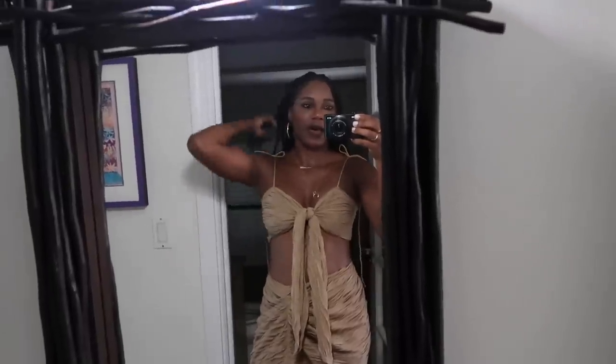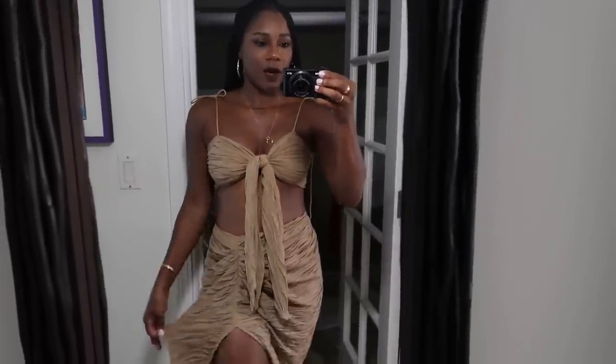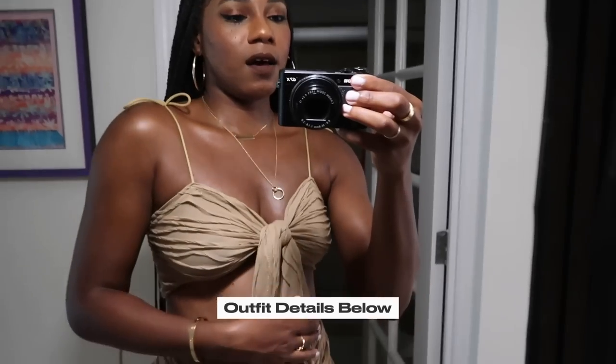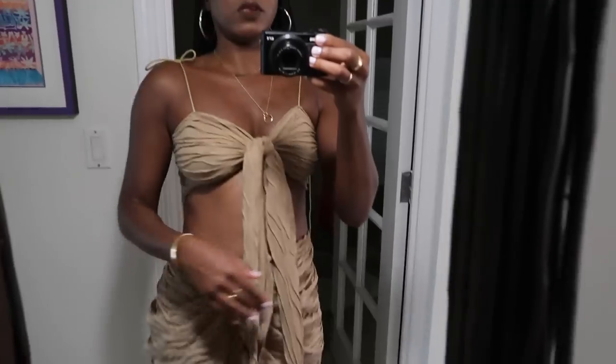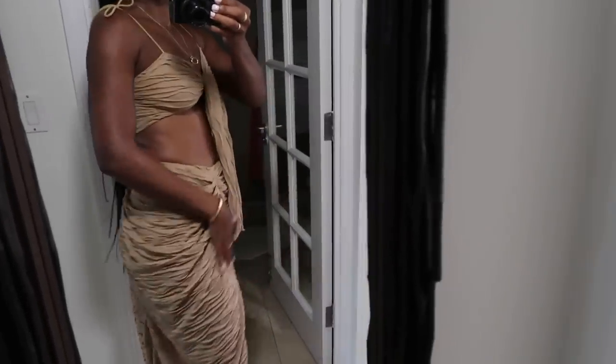So if you watched my vacation, like beach holiday haul, you would have seen this two-piece set from Pretty Little Thing. I'll link it down below. I believe it is still available and on sale. So yeah, it's just this cute little set. I love the ruching in the back and here on the side. Again, went with my Gucci platform slides. They're like the most comfortable thing that I have.